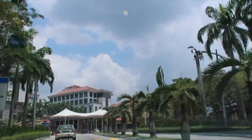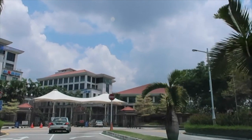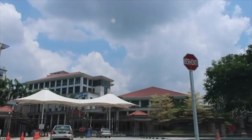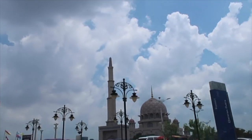Assalamu alaikum everyone. I had the opportunity to visit Malaysia, and because of my amazing friend Amir, I was able to visit many mosques in Malaysia. One of my favorite ones is the Pink Mosque.